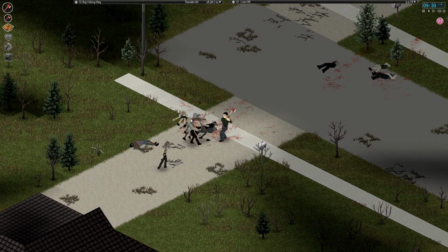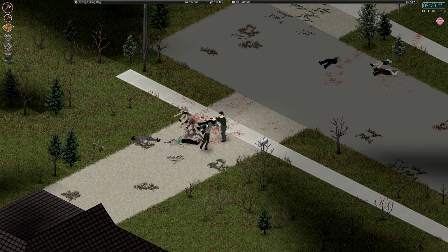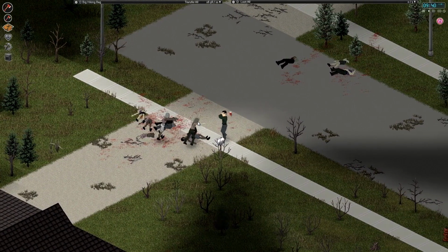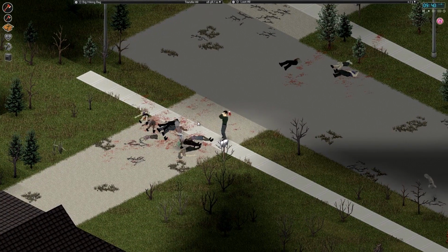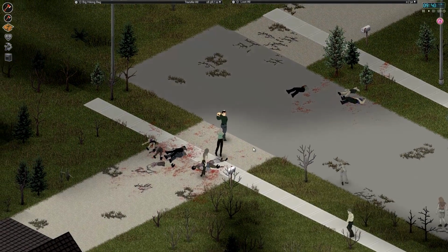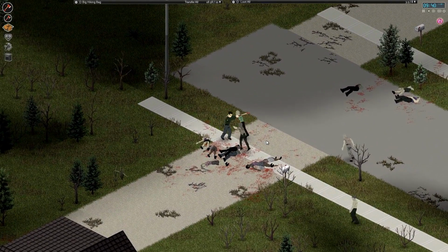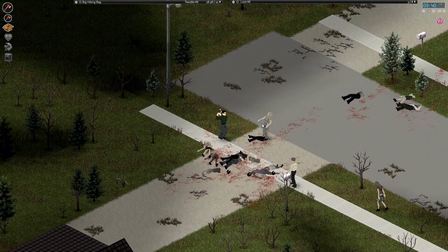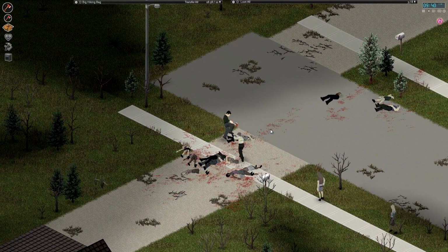Trying to hit 2 at a time when possible. Make things a bit more efficient. And I think, yeah, a few of them are coming up from there. Axe is getting low now.